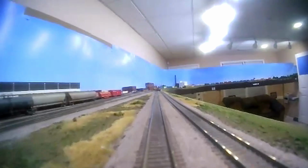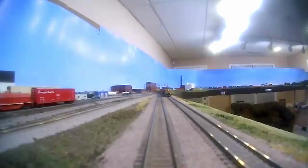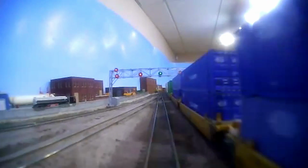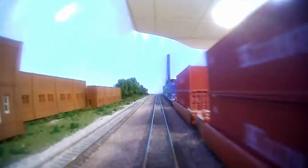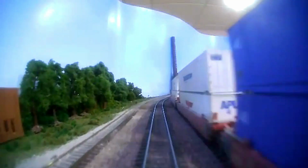All right, so now we're just coming up on the other throat end of the yard, and looks like we're passing another train. This time it's a double stack train. Another green signal. There's the yard crew locomotives there for Proviso. For the east end of the yard, there's 2 locomotives, for the west end of the yard also. So the two crews can work in tandem during operating sessions.